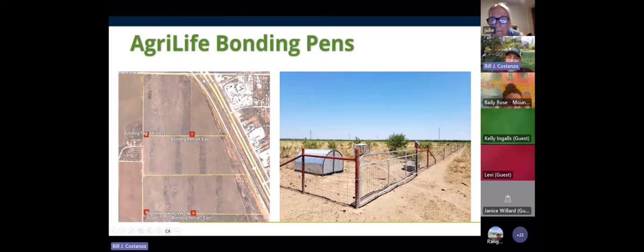The other picture over here is a picture of one of our bonding pens. You can see down the line here, there's just the fence. It's just some woven wire, and there's a strand of barbed wire at the top and at the bottom. And in this particular pen, you can see the insulators here. This is one of our hot wire pens. There's also a shelter in there, feeder, water trough. And this in the back is one of our feeding stations. This also doubles as a safe space for our puppies to go into in case they're being bullied by livestock in the pens.